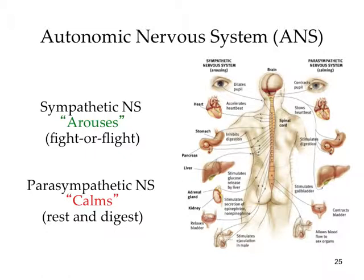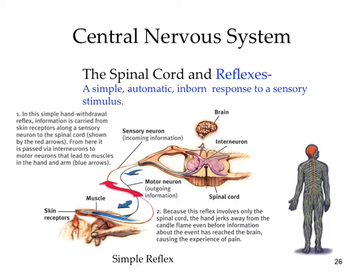The calming side, you can see, simply slows that aroused state. So your pupils will start to contract, your heart rate will slow, your digestion will start to be stimulated once again. You can see that your bladder contracts. So this is just a natural reaction after your autonomic nervous system has put you in a heightened state, specifically the sympathetic nervous system.